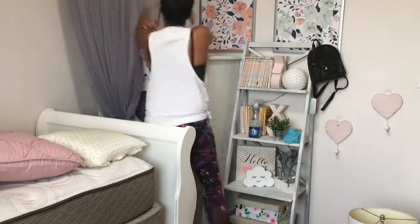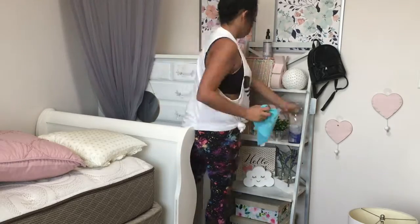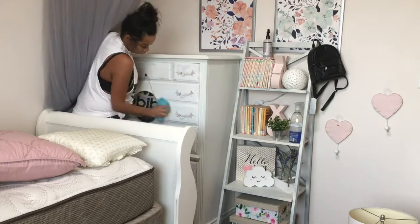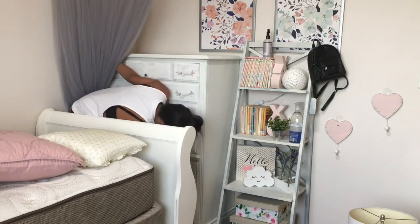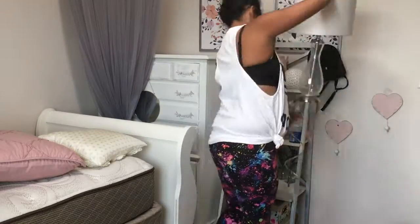And how do you like that big dresser right there in the corner? I just rearranged her room. I moved her dresser and her whole bed. I moved everything around. I think I like it better the other way, but I have no energy to put everything back to where it originally was.